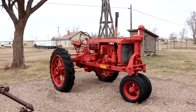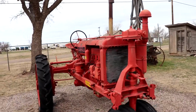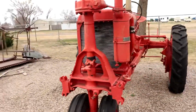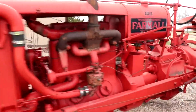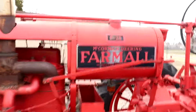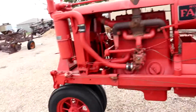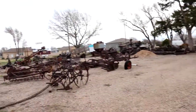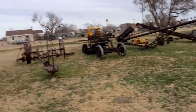Got another old Farmall out here. It's an F20, but doesn't say what year it is on this one. We'll walk around and see what other interesting stuff we got here. We'll get back on here in just a minute.